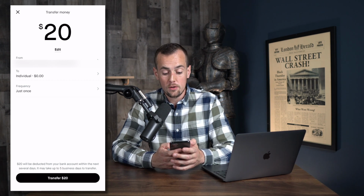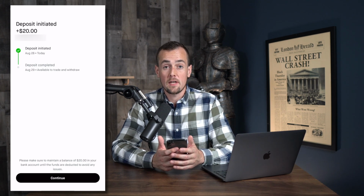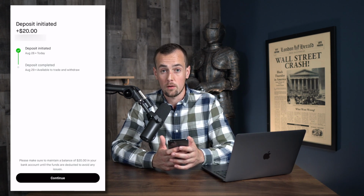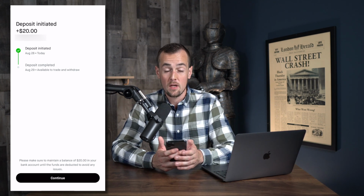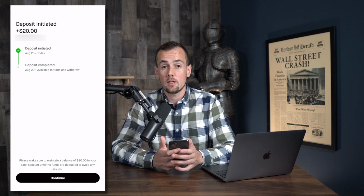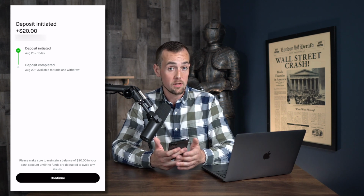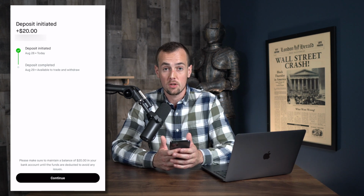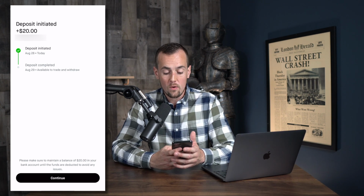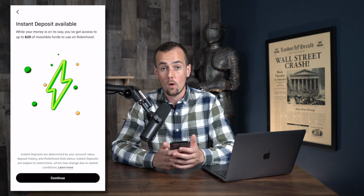And if everything looks good, you can click on the black transfer $20 button, and this will initiate the transfer. Now, this screen here gives us a timeline for when that deposit is going to settle from our bank account, and it usually takes about 1 to 2 business days. But the cool thing about Robinhood is they actually give you access to instant deposits of up to $1,000 completely free, which means you can invest your money immediately before the money actually hits your Robinhood account. So if we click on the continue button, we can see that we have an instant deposit available of $20.